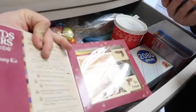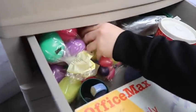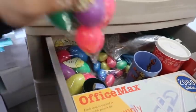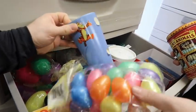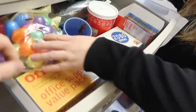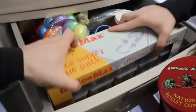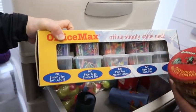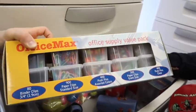Ooh, another stamp collection. Oh, that's really good. What's this? We can use these for Easter now. Hide them around the house. Yeah, since we can't go anywhere. Oh, that's broken. Office supply value pack. Oh, wow. Oh, my gosh. That's cool. Whoa. See? How much money is here?